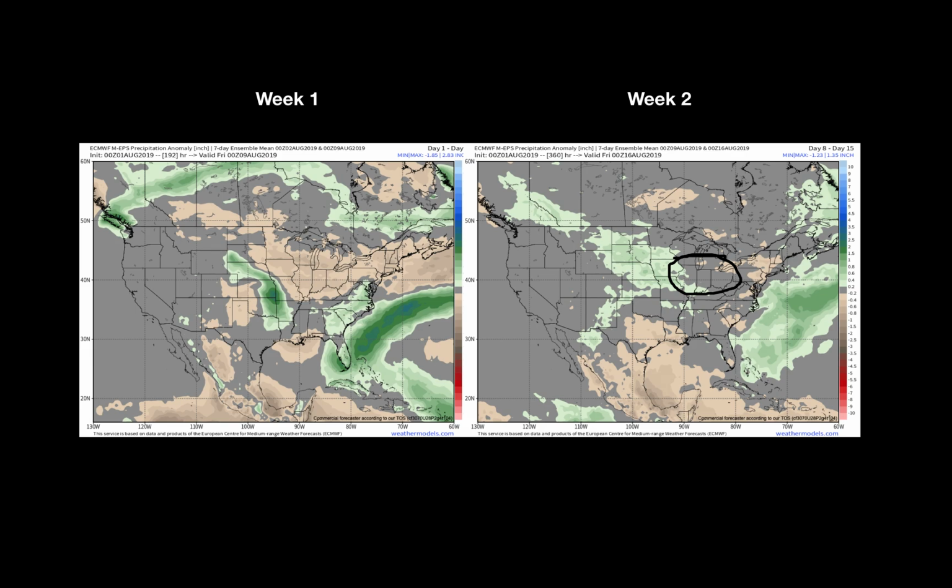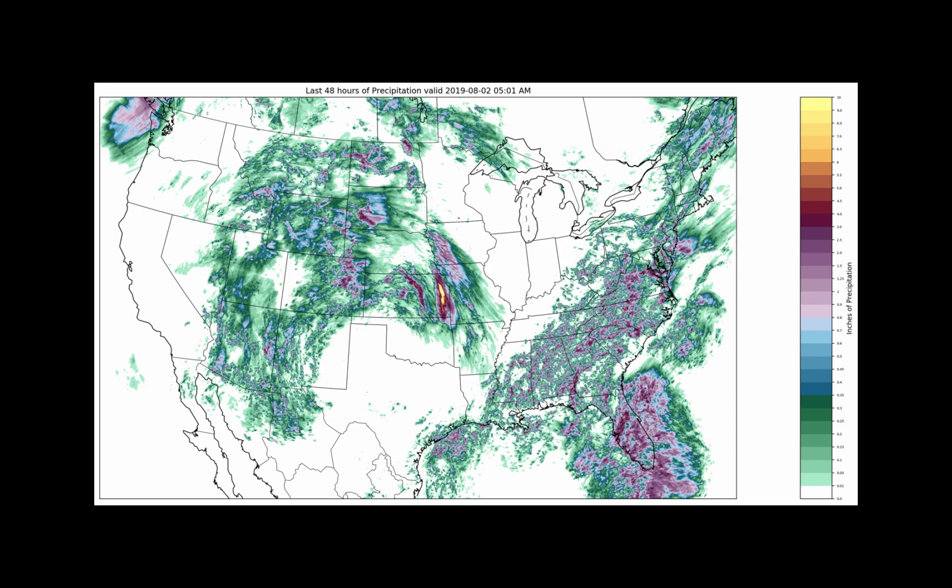and this is a familiar feeling here, pulling up the week 1 and week 2 precipitation forecast. We continue to see the ensembles look optimistic in the week 2 time period, bringing more widespread rains into the region. But as we dive into this forecast, you'll see why I'm not totally convinced of that just yet.